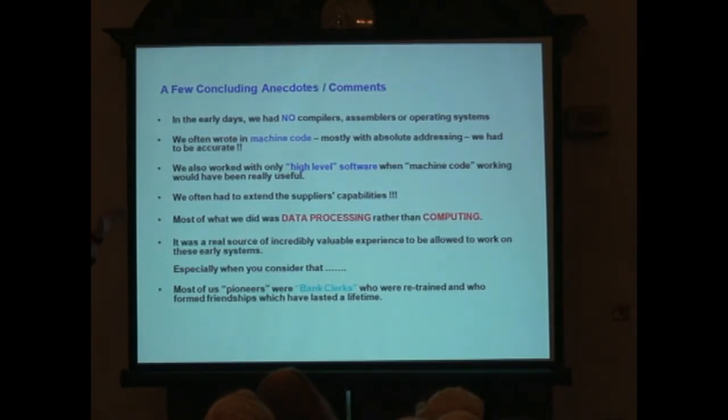So we often had to extend the supplier's capabilities. And as Ian Batchy mentioned already, most of what we did was data processing rather than computing. And the problems were the sheer volumes. The actual computational logic, adding and subtracting and doing a few multiplies and divides, was very straightforward. It was the sheer volume of data. But it really was a source of incredibly valuable experience to work on those early systems. Particularly when you think back and realise that most of us were bank clerks who retrained.